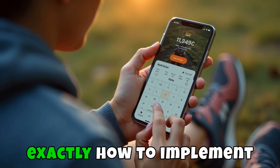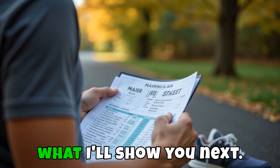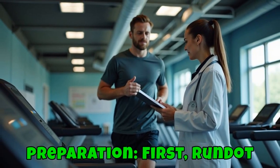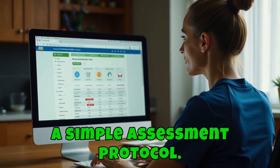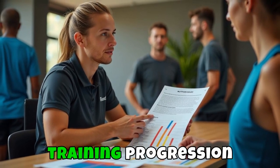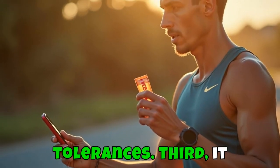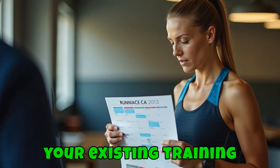You might be wondering exactly how to implement this approach in your own training, and that's what I'll show you next. Here's exactly how this would work for your marathon preparation. First, RunDot establishes your current fueling baseline through a simple assessment protocol. Second, it creates your personalized nutrition training progression with specific product recommendations based on your preferences and tolerances. Third, it integrates weekly gut training sessions into your existing training plan.